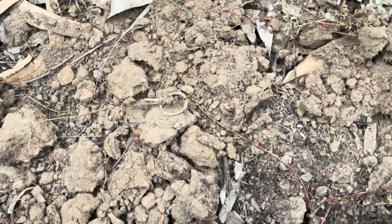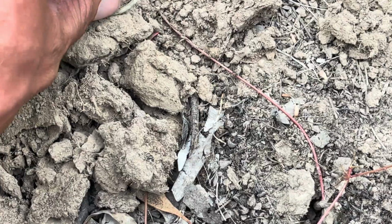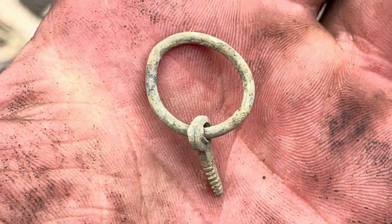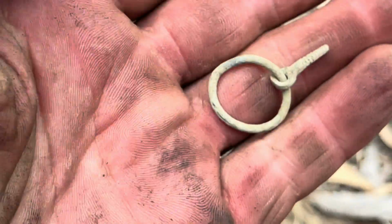We've got a little ring thing, a hanger of something. It's a nice little old one there. Look at the way the screw's been cut into that. So anyway, it's been a long time since that's hung anything, I think.